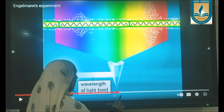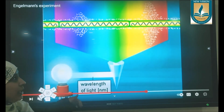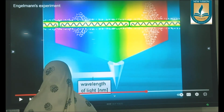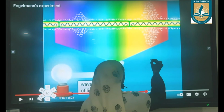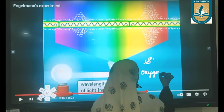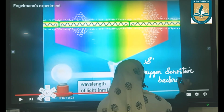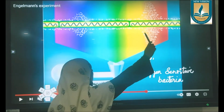Spirogyra is a microscopic aquatic plant, and in this setup he added some oxygen sensitive bacteria. Oxygen sensitive bacteria means bacteria which are very sensitive to oxygen and go to the area where more oxygen is released. So these white color dots you can see are oxygen sensitive bacteria.